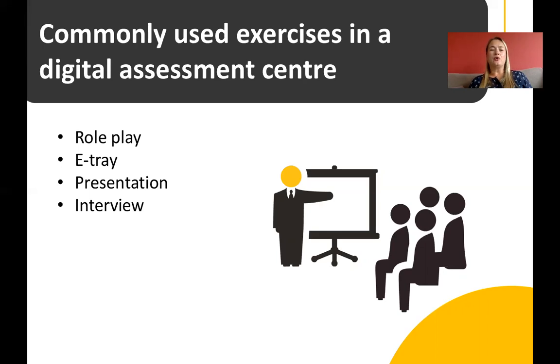This can be good for customer-facing roles or for management roles where they might have to deal with some challenging employees. You could also use this in sales roles where you want to see how well they negotiate and influence others. So there are a few areas where a role play could fit well.